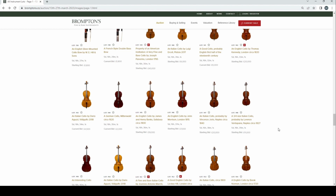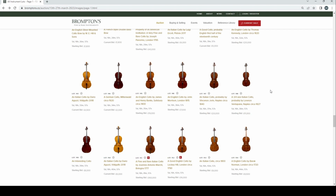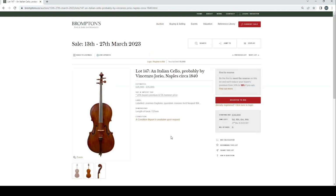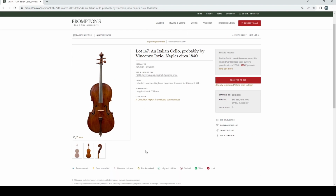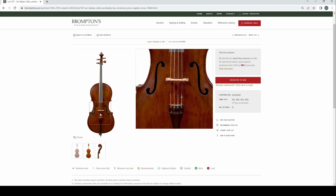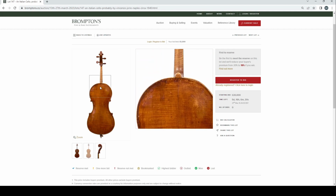Okay, well, more English cellos there. John Morrison, another interesting maker. Let's have a look at this one. An Italian cello, probably by Vincenzo Giorgio, Naples, circa 1840. Curious shape on that. Condition report available on request.